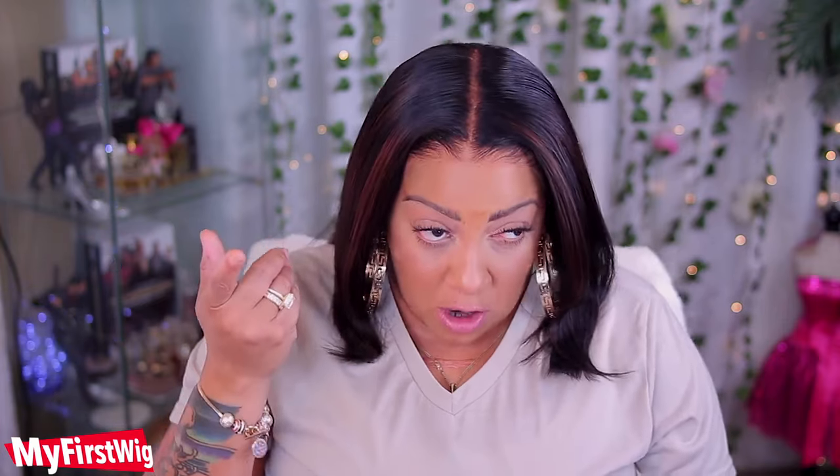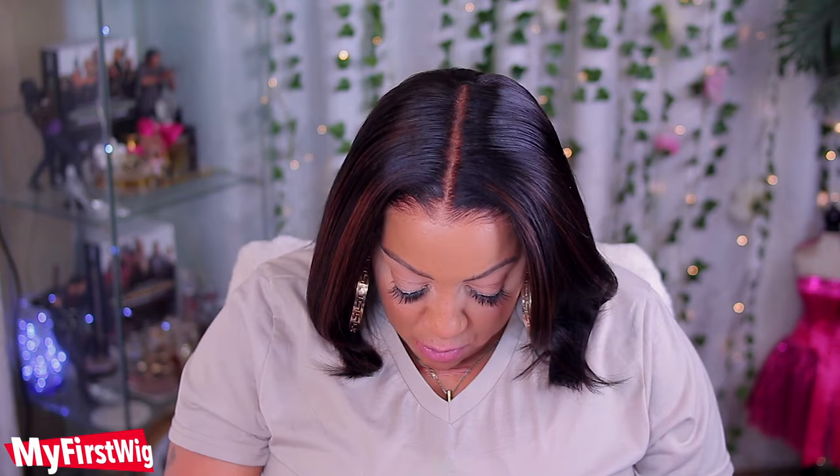All right, you guys, so this was it, throw on and go. You know, I had to put a little bit of curvage into the wig myself. Sometimes you gotta do stuff. I did make the part longer. As you guys can see, it's a 13x6. So this baby is going all the way back.